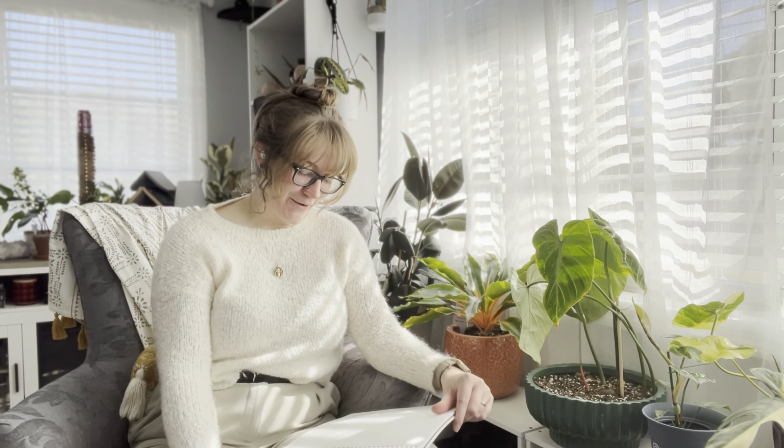Obviously, I don't have anything that is similar, and I think it would be really beautiful hanging up here off the edge of the shelf and trailing down. It would just be gorgeous. So that one has definitely made my list as well.